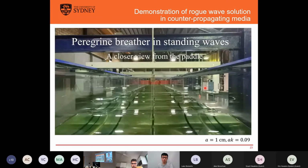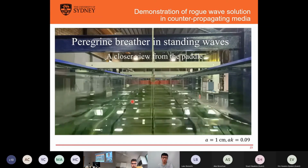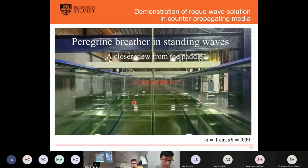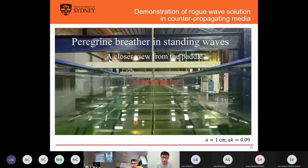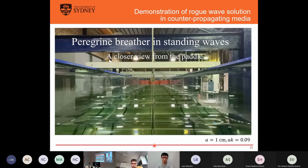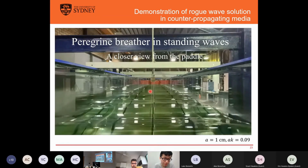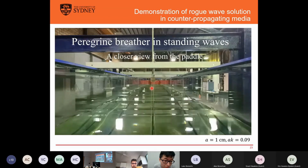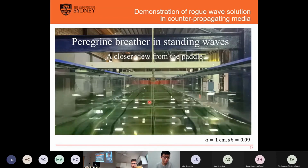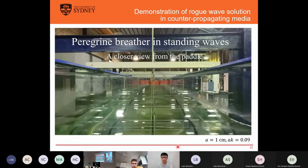In the second half of the video, we are looking at the developed standing wave field with a Peregrine breather traveling from the far side towards the front of the camera. As the breather is approaching us, here's the breather. Its amplitude gradually increases and eventually reaches the peak just under the camera. I can show you that again. Now the breather is very far from the camera. You see it approaching. And now the amplitude gets higher. Okay, it's here. And then it disappears.